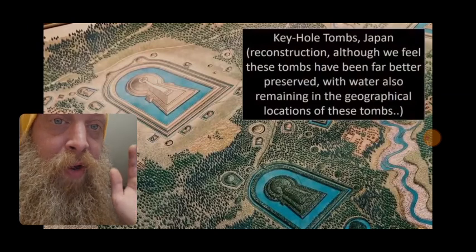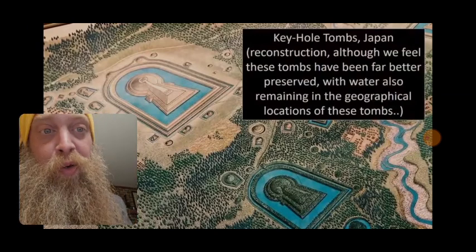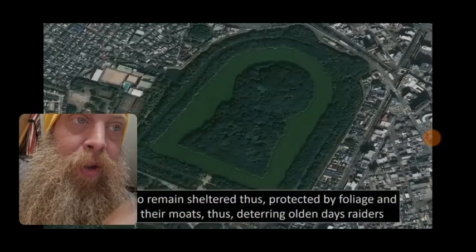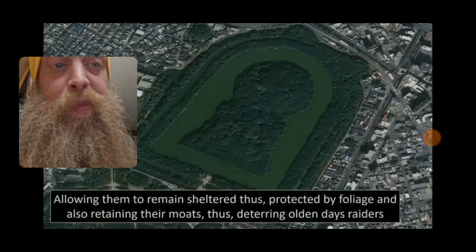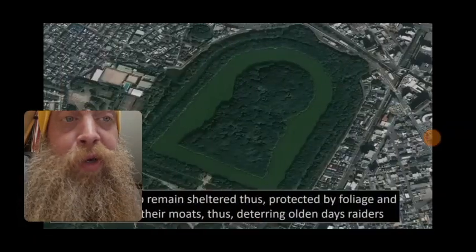Energetically trying to get you out of Earth's magnetic grid, out of our matrix, so that you reincarnate on a different planet. I think this is the purpose of these. I could be mistaken, but I'll show you my reasoning as we go. A lot of them had moats, as you can see from this picture as well. This is for energetic reasons, I believe.